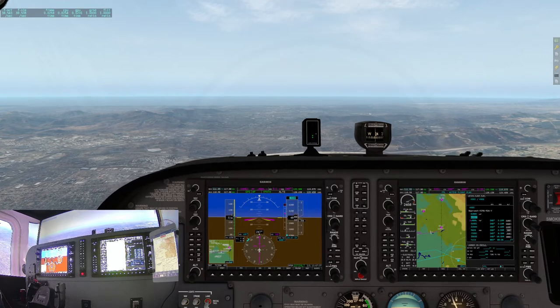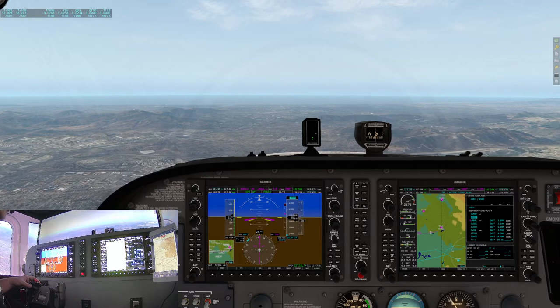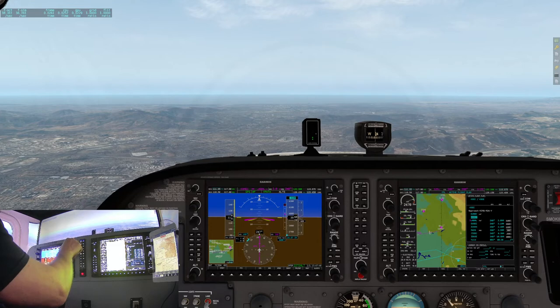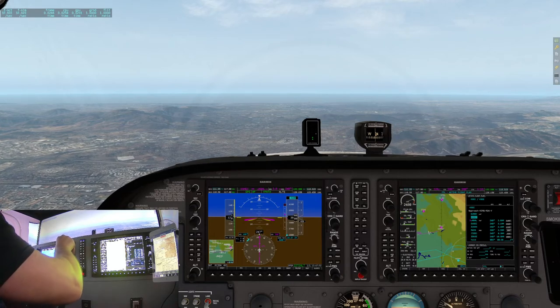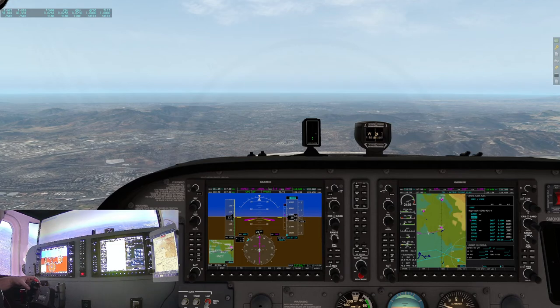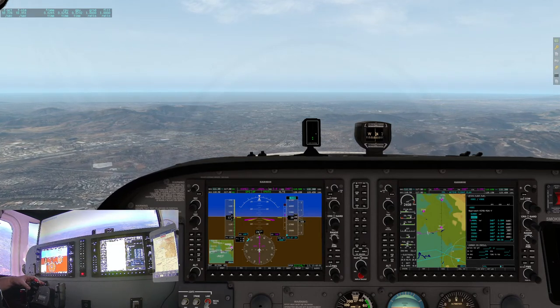Cap 449, contact Palomar Tower, 118.6. Over to Palomar, 118.6, Cap 449, thanks. I should have dialed that in while I wasn't busy. Scout 3146, at Oakland Center, 127.45. Palomar Tower, Cap 449, inbound for full stop landing in the RNAV Yankee.